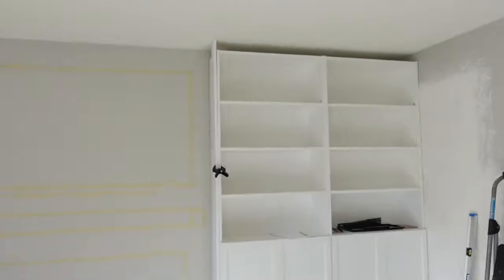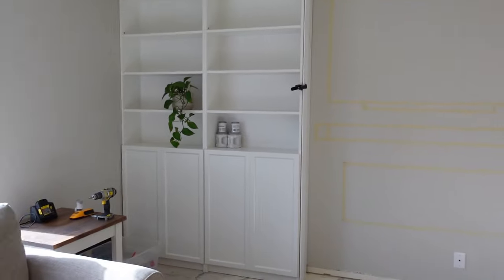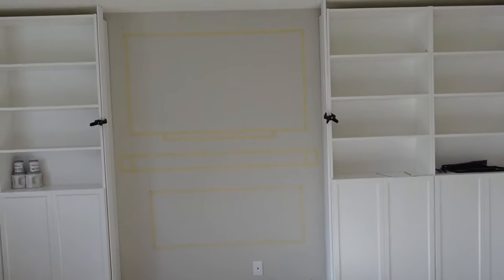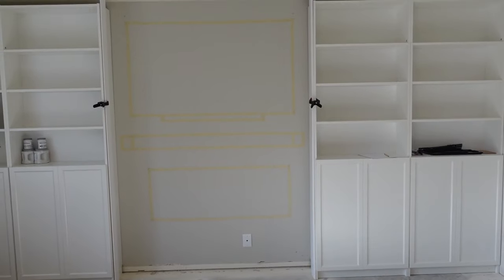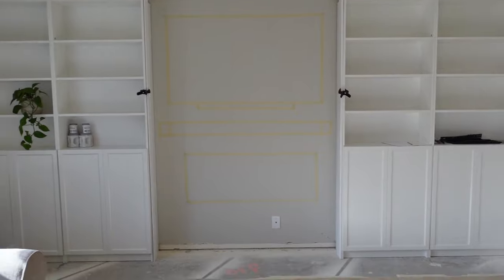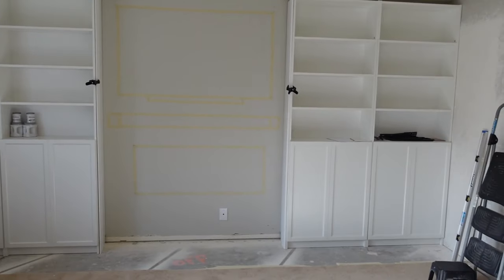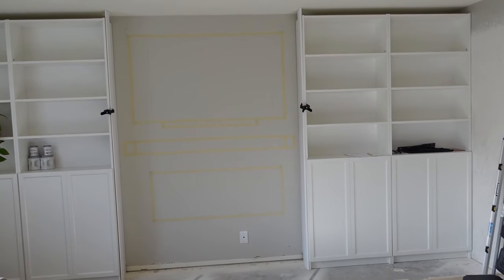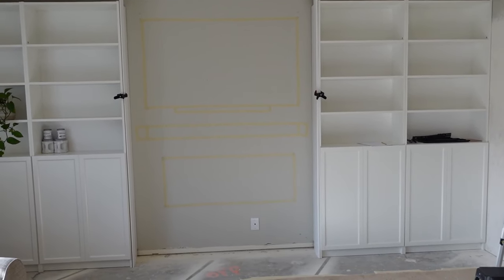Good morning, it's a new day. We have all of the bookshelves built. Let me show you. So these are all built and in place, and I have been mapping out where I want the TV and the mantle and the fireplace to go. So what's left right now, I'm so excited, we get to build the wall for the middle so we can actually start putting all of this together. So let's go build a wall.